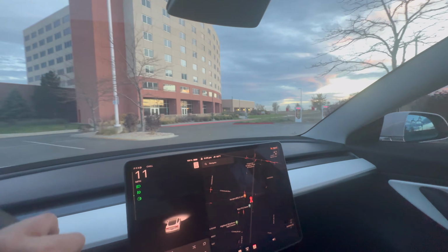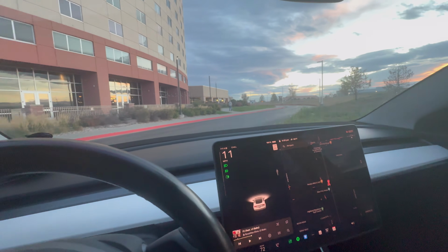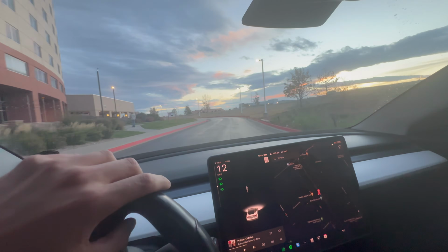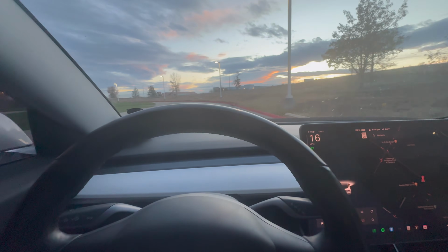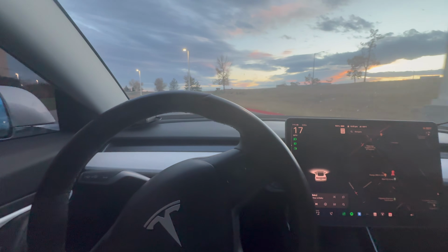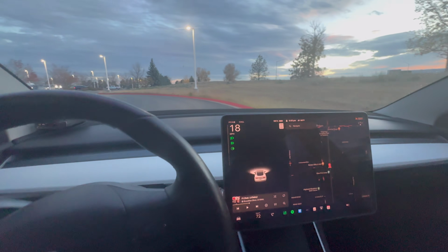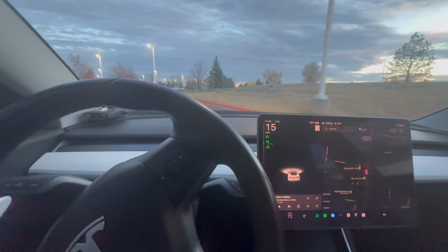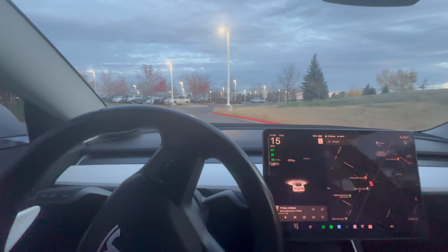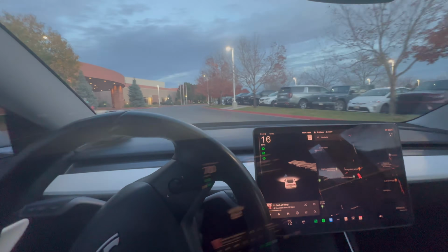Just gonna sit at a nice 70 mile an hour for the next foreseeable future. And I'm just gonna use adaptive cruise control and not autopilot most likely. Maybe a little bit of autopilot, but I'm just gonna take it nice and easy and yeah, just do this thing. Hopefully it turns out well for me, but we shall see.